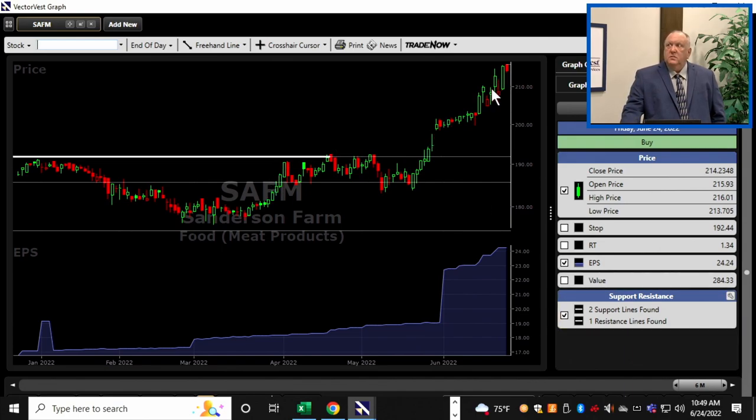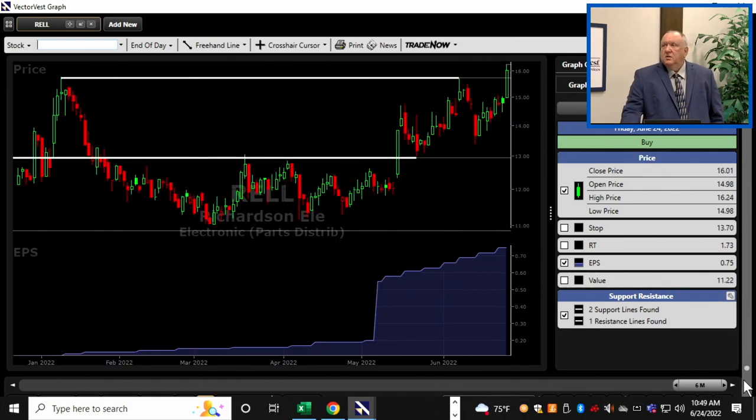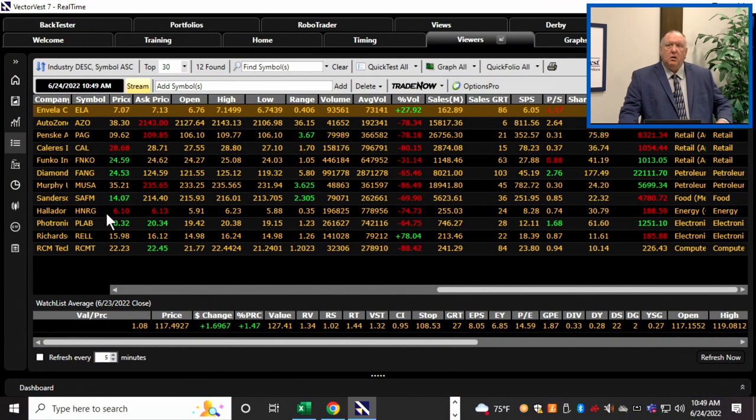Sanderson Farm is in trend, but right now we're mid-session, right? So we have a red candle, so the price is actually pulling back today after a pretty impressive move from yesterday. So I'm going to wait until it's following through and moving in my direction. So through that process, my list now has been culled to just two, three candidates.